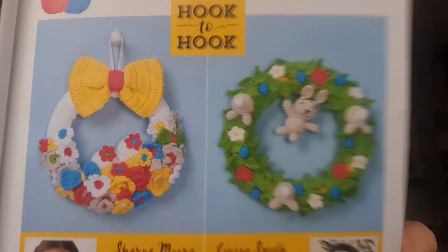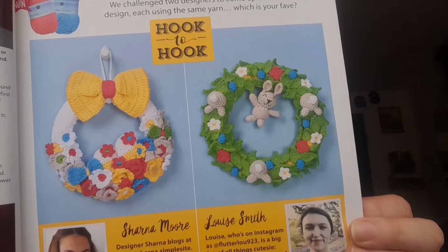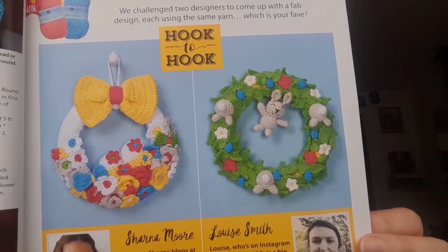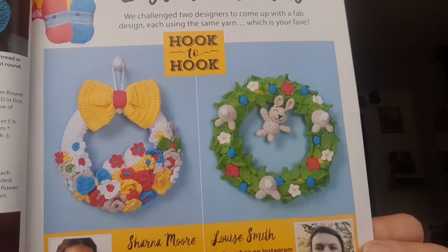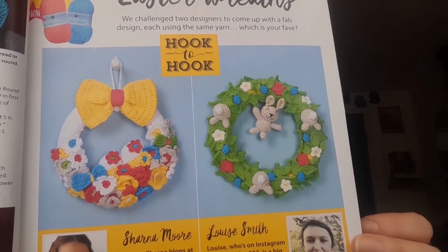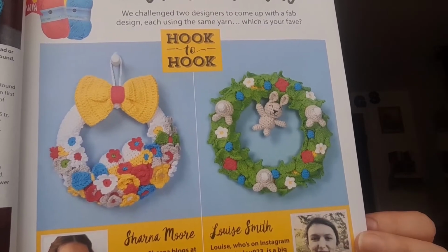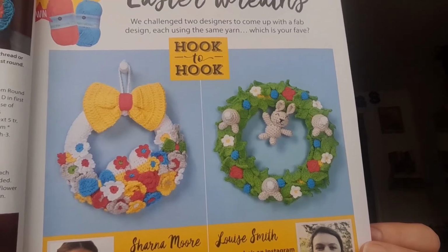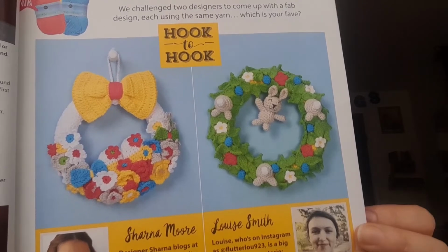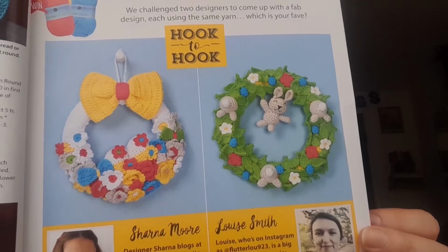And the second wreath, my personal favourite, is the bunny wreath. Deck out your door this Easter with Louise's humorous wreath of bunny bottoms, chocolate eggs and flowers. Also use the same yarn, 6 colours, a 2.75mm hook, again a 24cm white polystyrene wreath, fabric glue or a glue gun, small amount of toy stuffing, and a small amount of stranded cotton in black or dark brown.